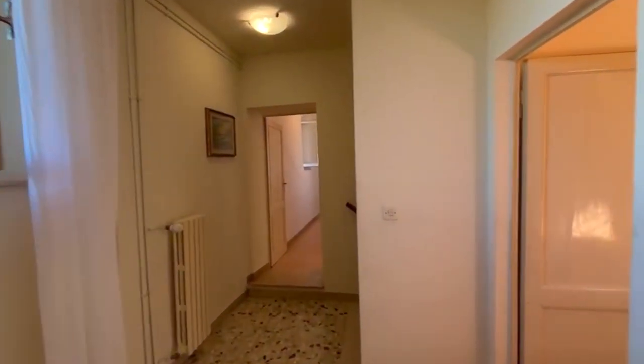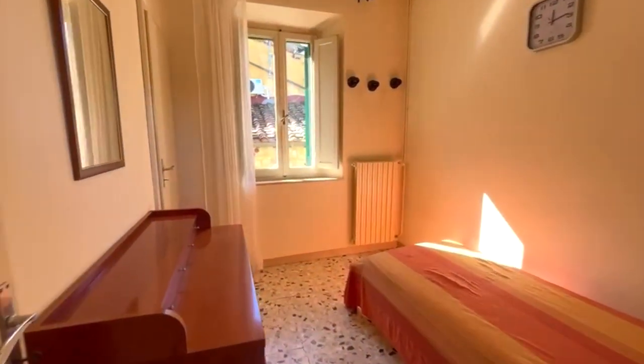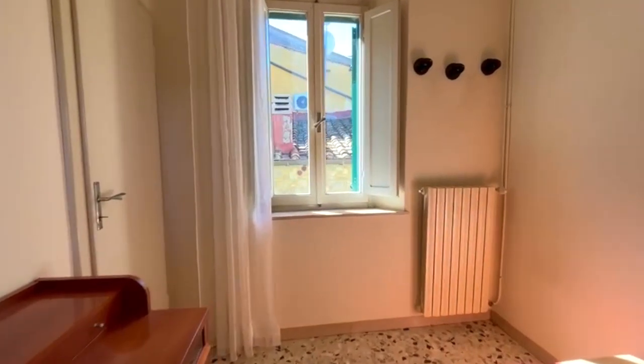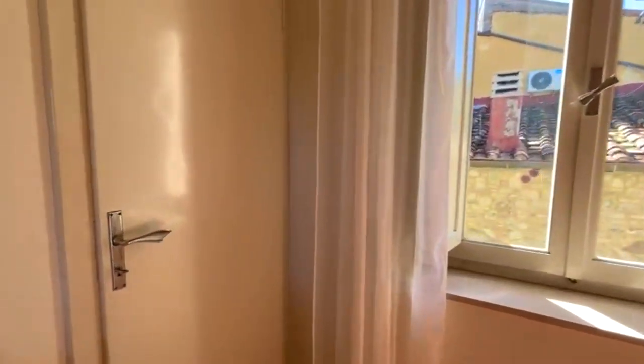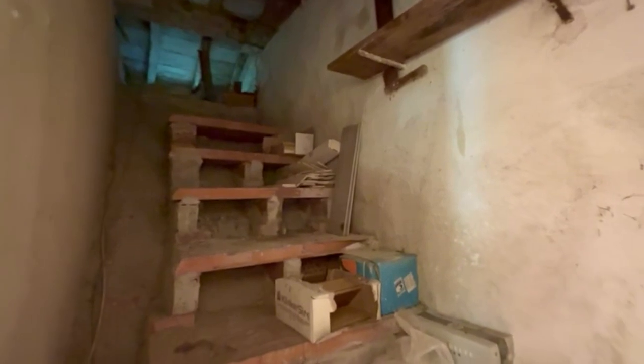Now let's make our way into bedroom number 2. Now bedroom number 2 is the smallest. It's a single room at the moment, but this could easily serve, I think, as a studio or seating room, and you'll see why I'm saying that. As we go through this door, this is the entrance to the attic, and this would be your access to your rooftop terrace should you decide to build one, which I definitely would.